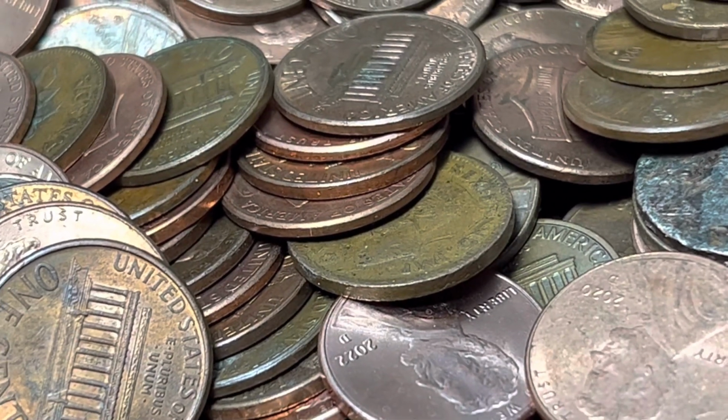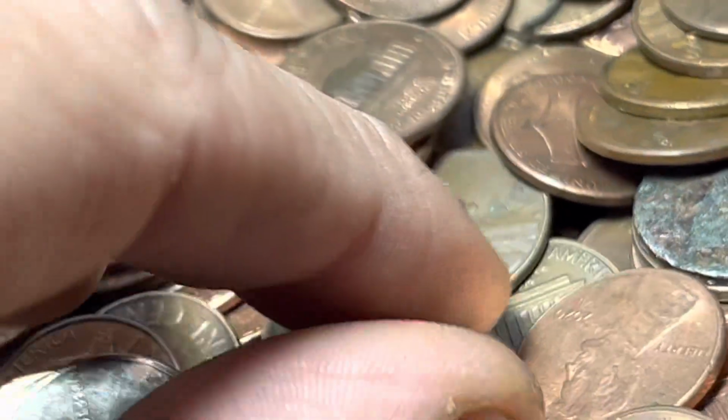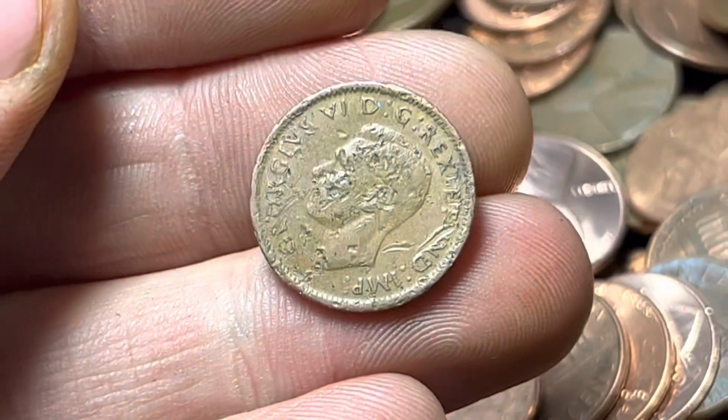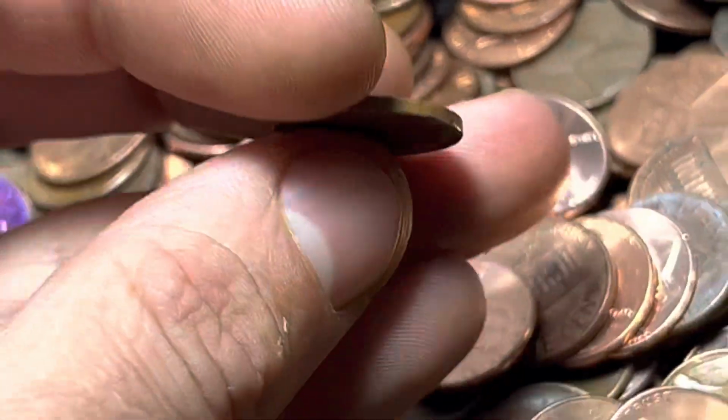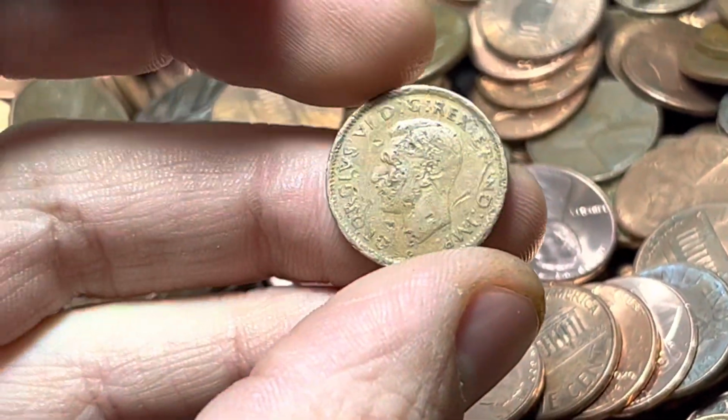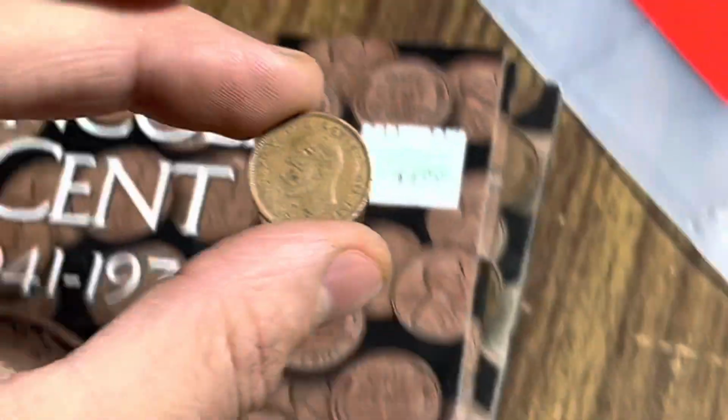I think I'm seeing King George hanging out over here. Let's take a look at this. It is really beat up, but we do have a King George. And this one is a 1943. Awesome. I will take that. Happy to have some old foreign coins showing up in the bag.